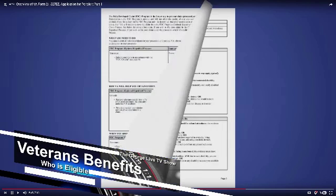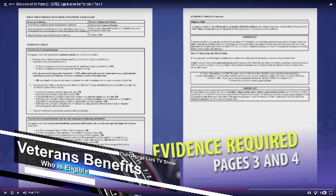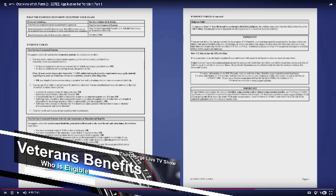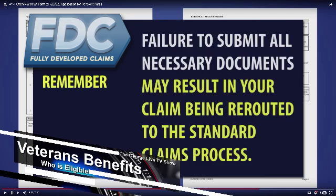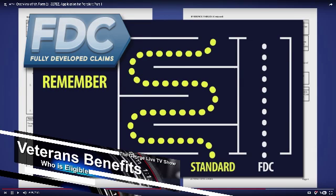Pages 3 through 4 outline what the evidence must show to support your claim, depending on the type of pension claim you are filing. Evidence tables provide clear instructions regarding required evidence for each type of claim. This helps confirm that you are submitting all necessary paperwork to complete your FDC claim. Remember, failure to submit all necessary documents up front may result in your claim being rerouted from the FDC program to the standard claims process. This is where a VSO can be particularly helpful to you.